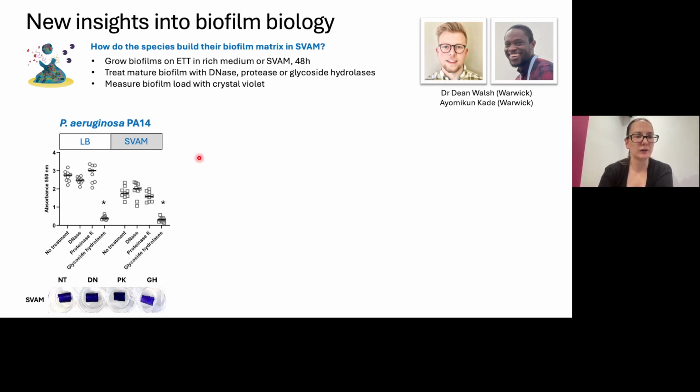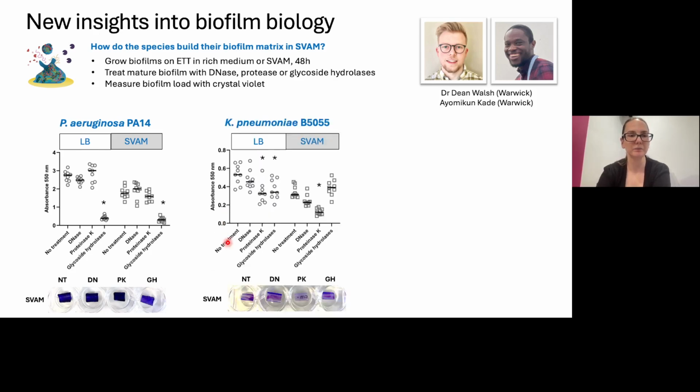So Pseudomonas aeruginosa seems to have a fairly similar matrix composition in LB and SFAM. The only enzyme that's causing any dispersal of that biofilm is the glycoside hydrolases, which you can see from the crystal violet absorption here, and just a photo here. You can see how dense that biofilm is as well from how dark that crystal violet stain is, and a little lightening with the glycoside hydrolases.